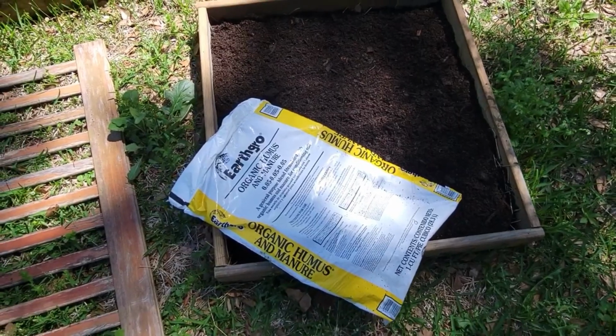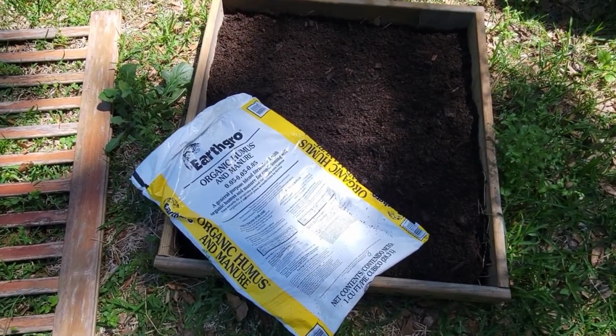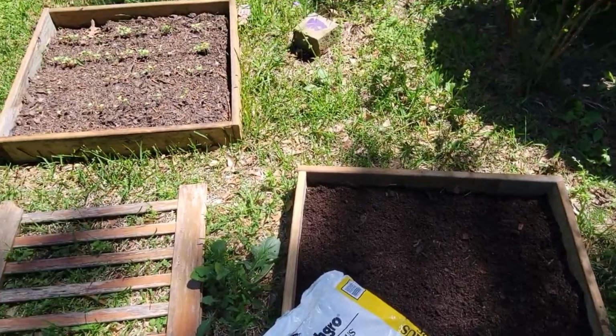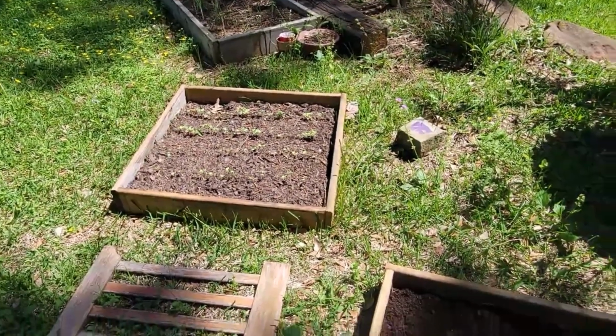I needed to take a break from the rocks for a while, so I'm adding some organic humus and manure to my beds and getting them ready for some of my seedlings to go in. Need to thin out some of those radishes too.